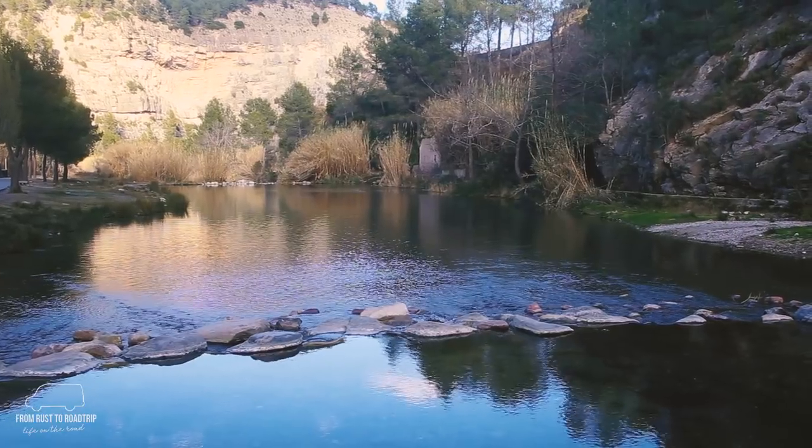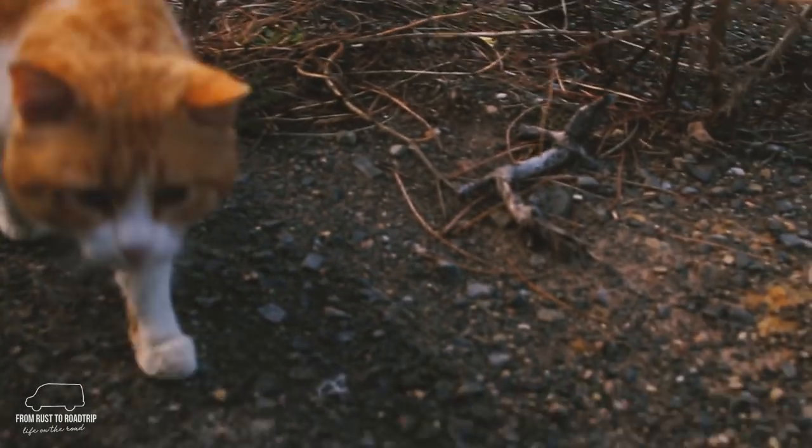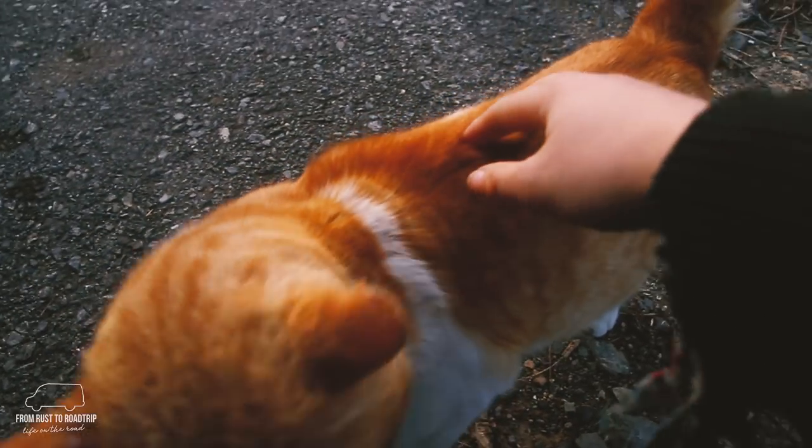The best part about Fuente de Baños? The family of stray cats that came to join us at our van. Or maybe they could just smell our dinner.